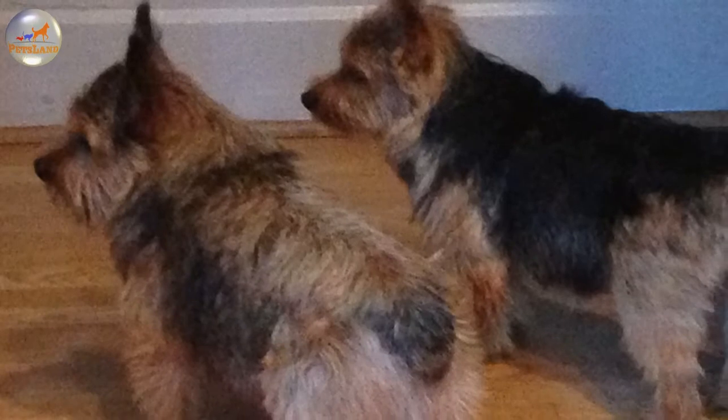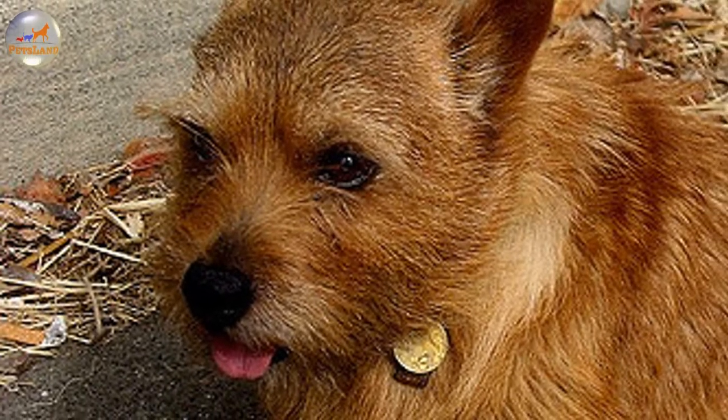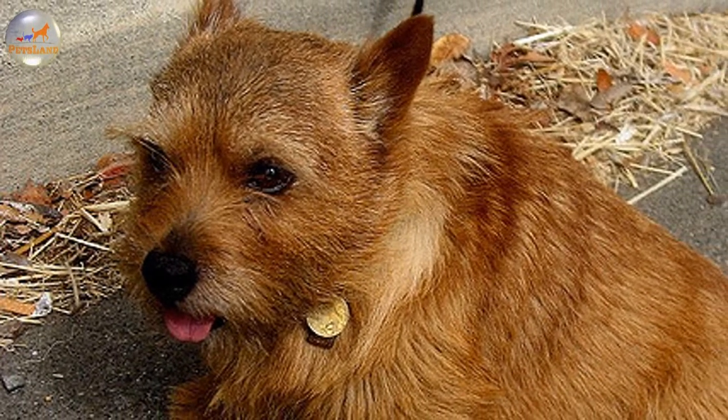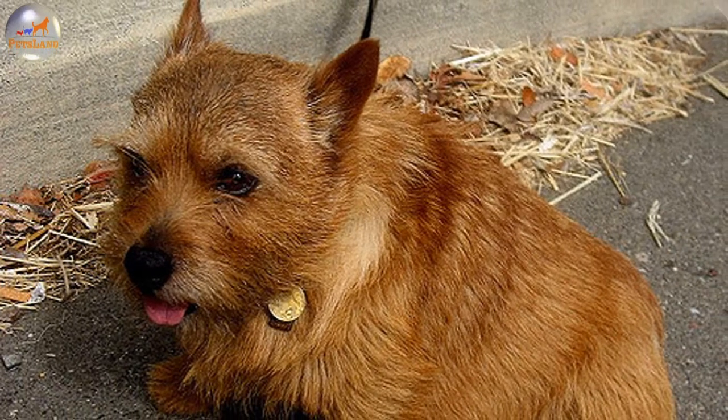The Norwich Terrier appeared approximately in the 80s of the 19th century in East Anglia. The breed originated from some types of English Terriers, which were the descendants of Yorkshire Terriers and Irish Terriers. Also, the breed might have originated from the now extinct Trumpington Terrier. The Norwich Terrier also shares its history with the Norfolk Terrier.